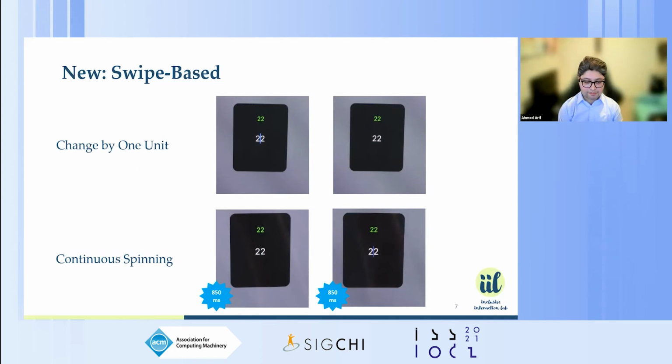If the user swipes long and then holds the swipe, then the spinning wheel is going to spin faster. But if the user performs a short swipe and then holds the swipe, it is going to increase or decrease much slower.